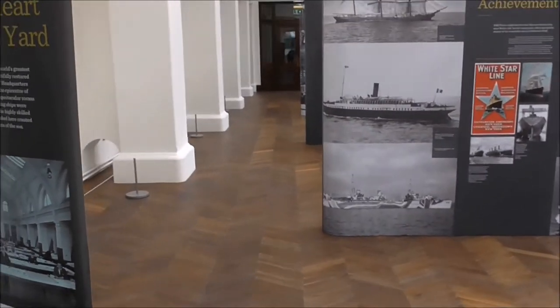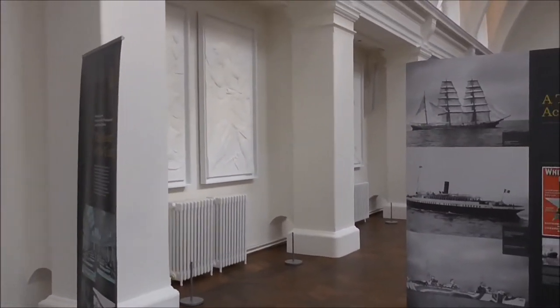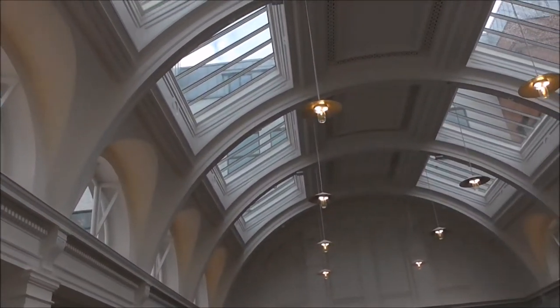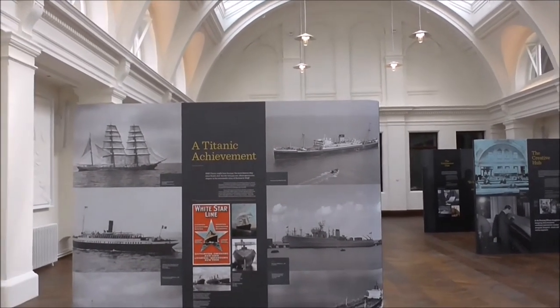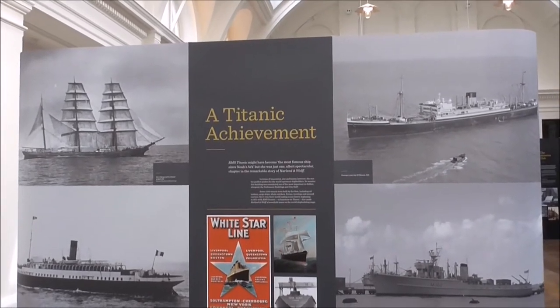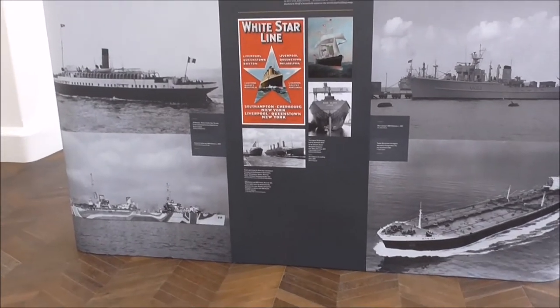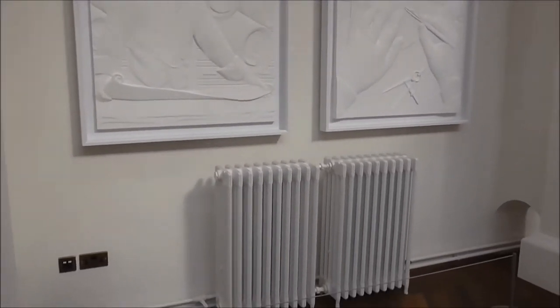And this exhibition, unfortunately, is only here for the first month of the hotel's opening. So if you want to see this, you need to get down here pronto. Living history. And it's great that the Titanic Hotel has taken over these buildings, because they will be retained forever.